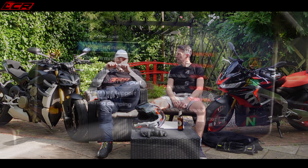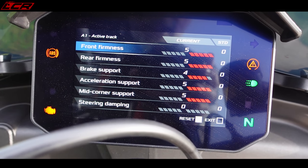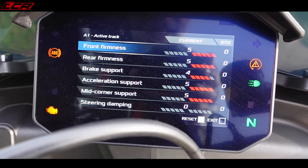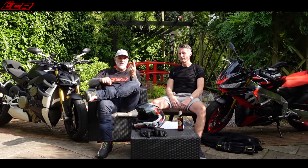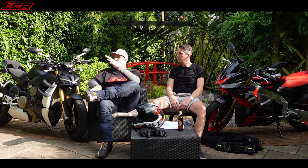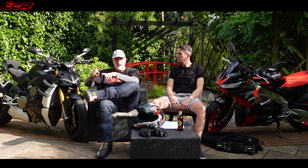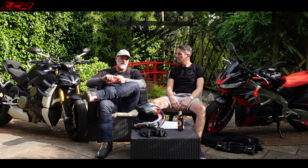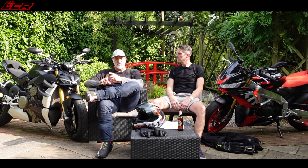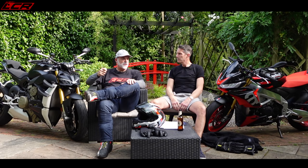What you can do with the Tuono as well, you can go into all of the settings and adjust things like extra brake support and squat and really customize it. And then you can have that saved as a preset, which you can then assign to any of the maps. Whereas on the Ducati, you can go into a map and adjust it, but you can't then assign that. The suspension doesn't have its own mapping that you can then assign to a rider mode. No. It's just fixed within the rider mode. So they're both really good as well, because they remember when you turn them on and off.